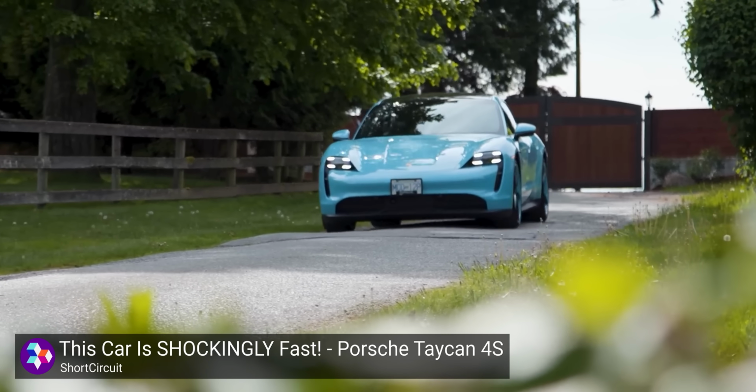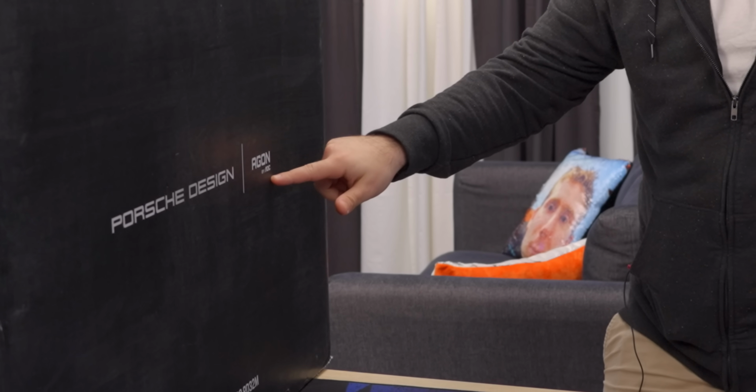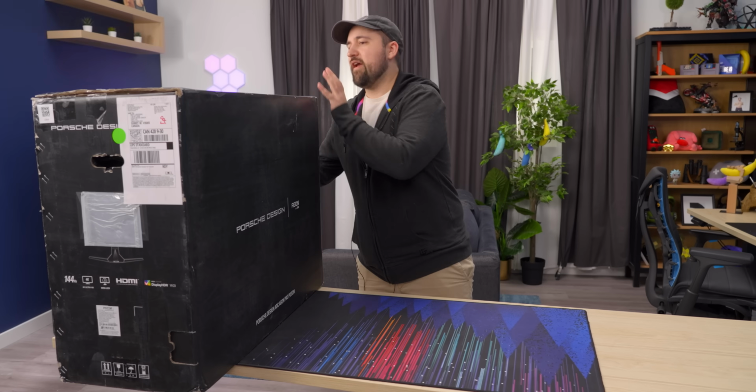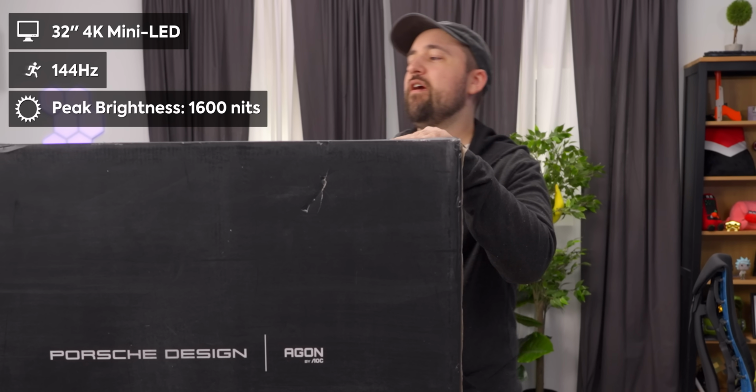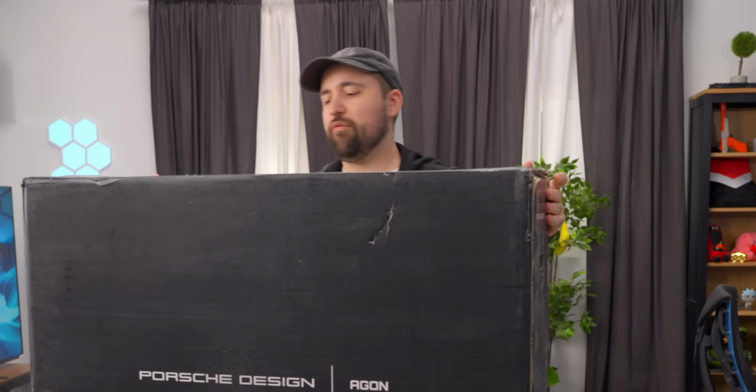How much are you willing to pay for something to be Porsche designed? Well, we've got the PD32M, which is really by AOC, but it's got the Porsche logo on it. It's a mini LED, 4K, 32-inch, 144 hertz refresh rate display. Seems pretty good, but we won't know until we turn it on.